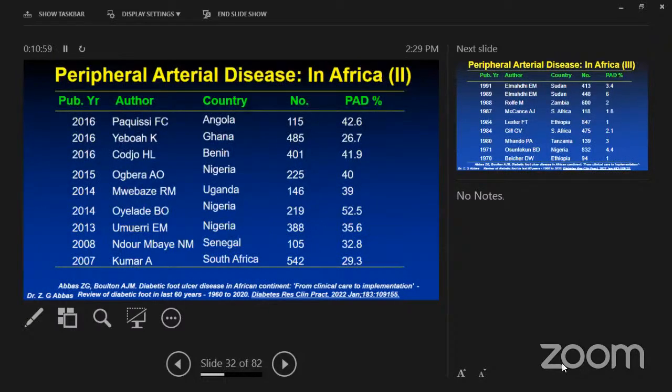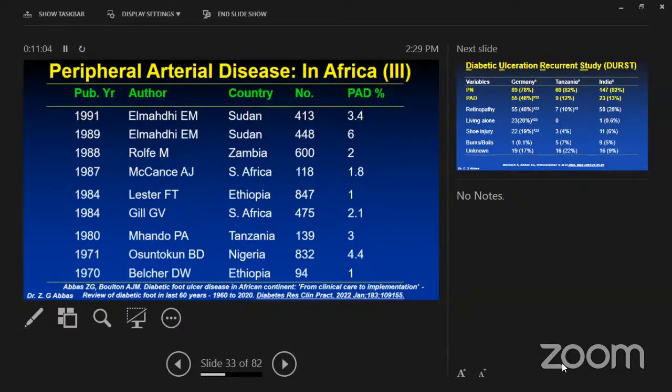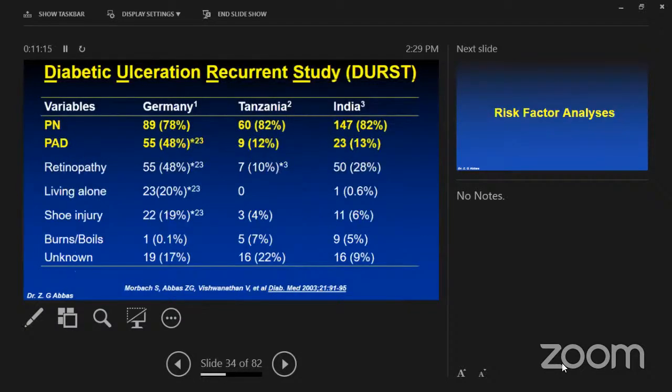And look at this, another study from the past 10 years shows the same rate, but in the 1990s, where were we? Single digit. What happened suddenly? Wherever in Africa, we were in single digit, and it was like non-existent. Back in the early 2000s, we did a comparison study of 3 groups, pure Caucasians, Africans, and Asians, and you see peripheral neuropathy, wherever you are in the world, was 10 to 80%. But peripheral arterial disease was very high in Caucasians, less in Africans and Asians. But now that's not the story, it has changed.